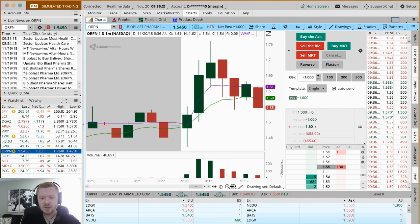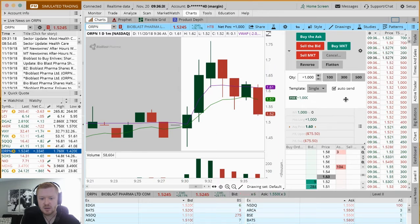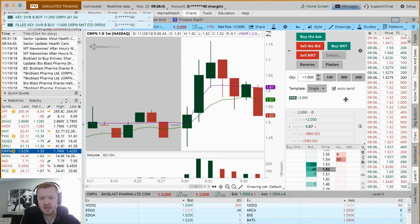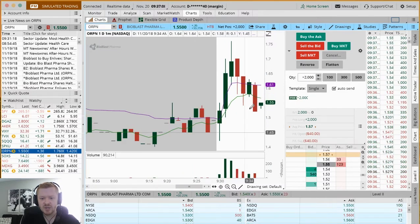We got some buyers here, though. Good thing is we have buyers. I will look to add at 150. As long as we stay green on the day, we're going to be fine. Green is 148. Okay, it's coming down. Look to add right here. Okay, now I'm in this with 2,000 shares at an average price of 157. I am looking to cut my entire position if it ends up cracking 150. 150 should be good support on this.